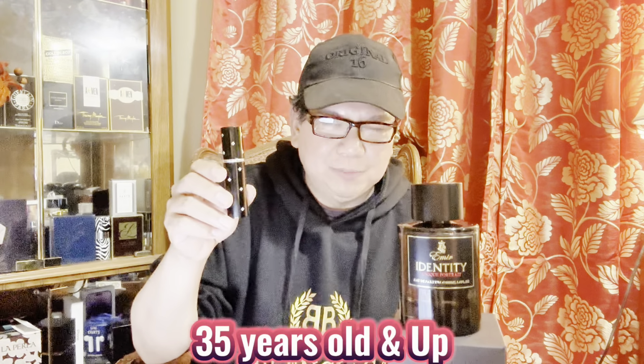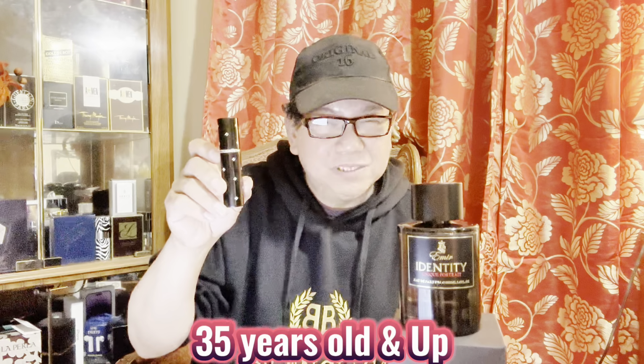Now for the age range, men and women 25 years old and above, you can wear Unique Portrait Identity because of the berries inside that are more obvious compared to the berries in Portrait of a Lady. So it's a little bit youthful, fresher. From 35 years old going up, a mature blend and a beast mode.